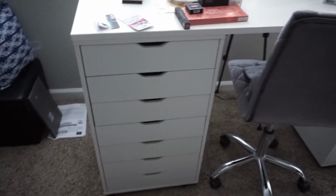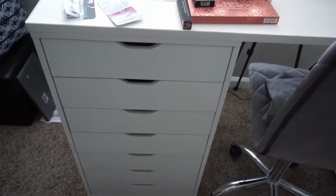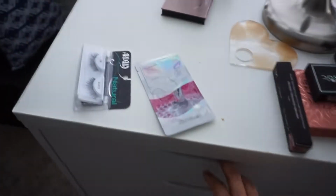This vanity is from Amazon. If I can find a link and figure it out, I will put it in the bottom box. But all of my makeup is in these drawers. So let's get into it. We're going to talk about all this stuff too.